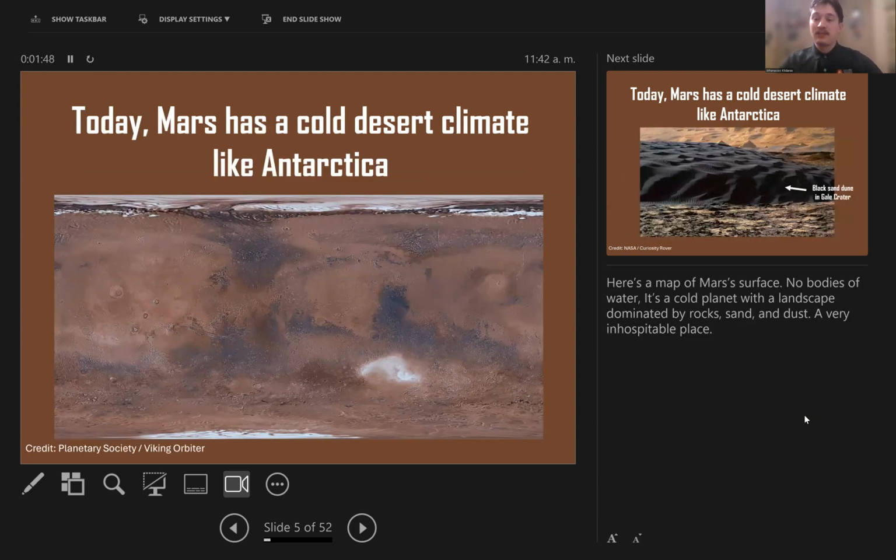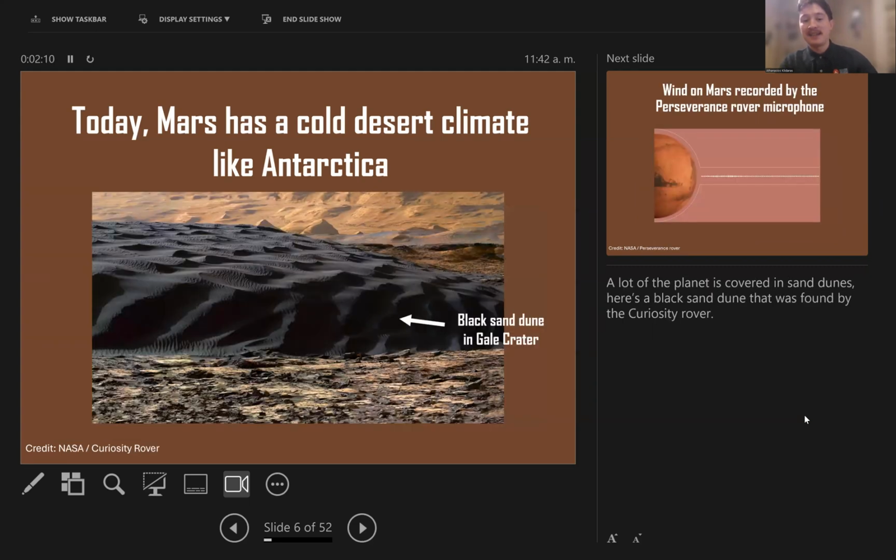And here's a map of Mars's surface. There's no bodies of water. It's a cold planet with a landscape that's dominated by rocks, sand, and dust. So it's a very inhospitable place. And today, Mars has a cold desert climate, like you'd find in Antarctica. A lot of the planet is covered in sand dunes. So here's a black sand dune that was found by the Curiosity rover in Gale Crater, which looks super cool.